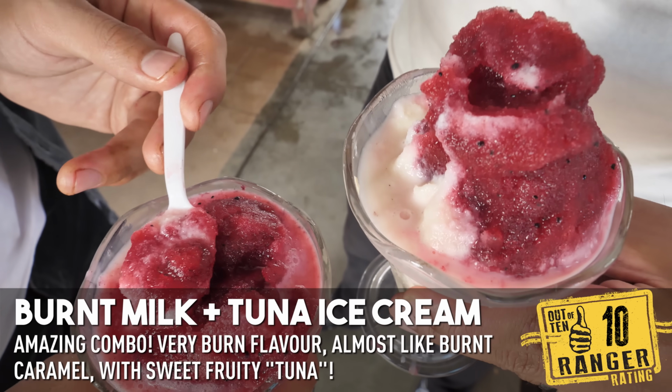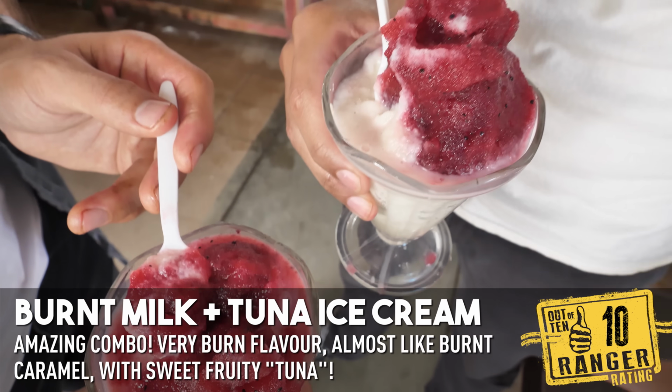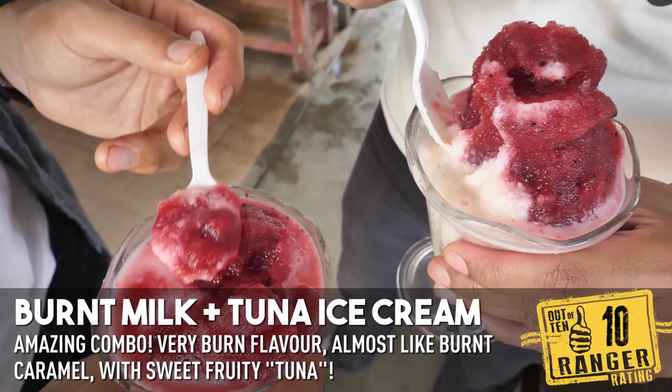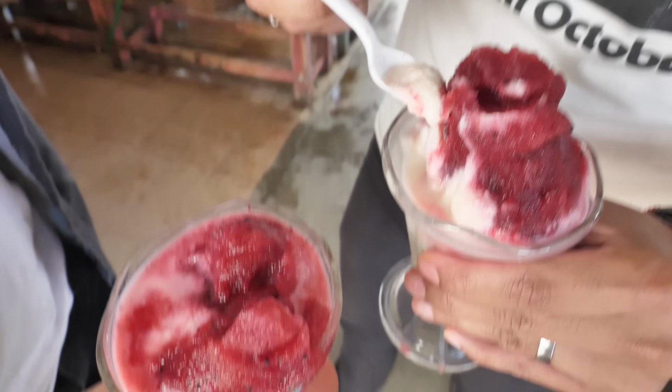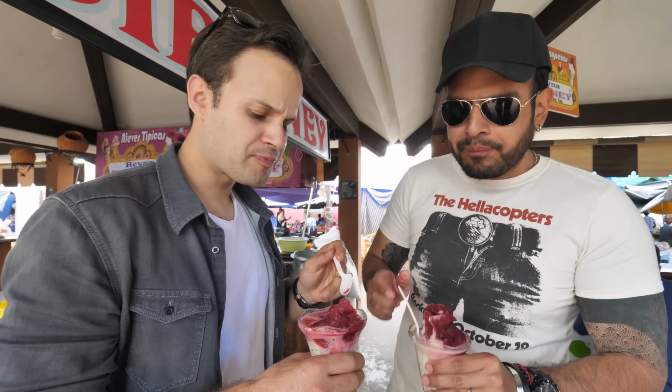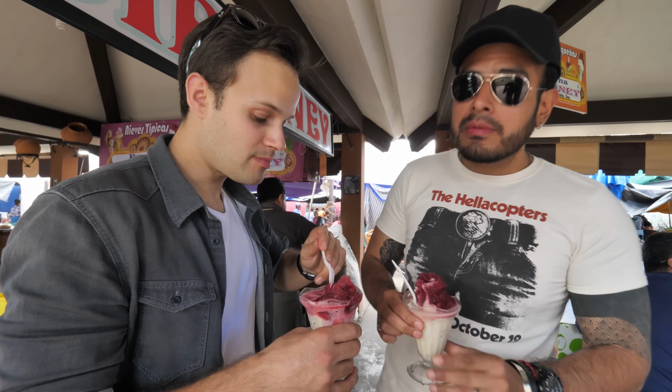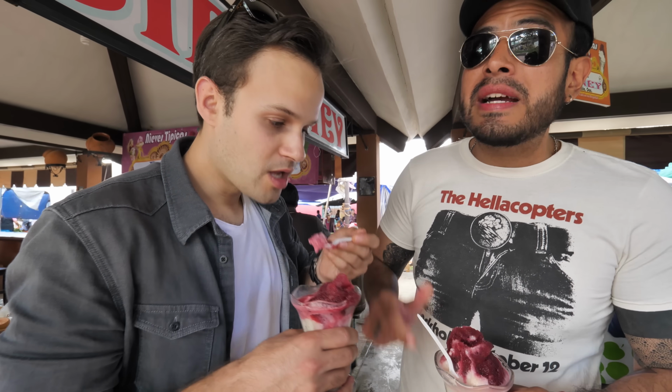That's like a burnt caramel. It tastes like a burnt caramel milk. It does, with that sweet. It's kind of funny. It's called tuna, but it's not fish. Is this a good one? Yeah, it is, man. It's pretty much the most traditional ice cream you can find here in Oaxaca. Oh, it tastes so good. It's like a sweet burnt caramel. Really. Is this one of the better ones? That's pretty much the best one, actually. The most traditional one. Yeah.